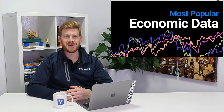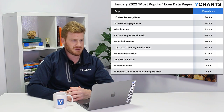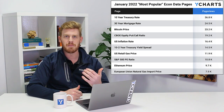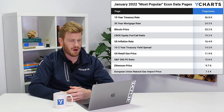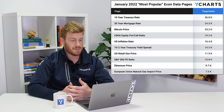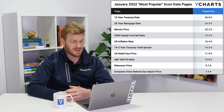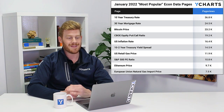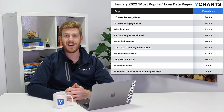And finally, let's look at the trending econ data on YCharts. At the top of the list, for good reason, the 10-year Treasury rate and 30-year mortgage rate, both very popular as the Treasury rates are rising and mortgage rates recently set an all-time low. Bitcoin price and Ethereum price also both made it in the top 10. The CBOE equity put-to-call ratio and the US inflation rate. We also see the 10 to 2-year Treasury yield spread, the S&P 500 PE ratio, and the EU natural gas import price. Now, if you think gas prices in the US are expensive, look up this one on YCharts for a little surprise.